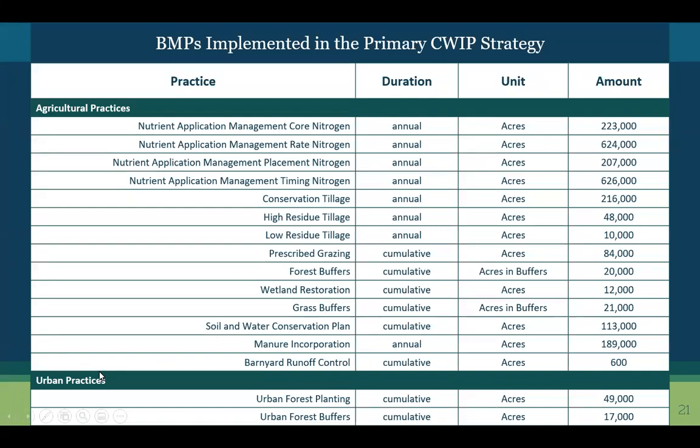This slide shows the resulting levels of implementation, and also shows you the full suite of BMPs that were implemented. You can see we're using a combination on our agricultural BMPs. We have really heavy implementation of management practices like urban nutrient management, agricultural nitrogen management and conservation tillage. Those practices do not take agricultural land out of production and are very cost effective. But we also rounded it out with some other practices like forest buffers and wetland restoration that are also cost effective and help to meet other goals of increasing forest cover and wetland area. And finally, these same two urban practices.